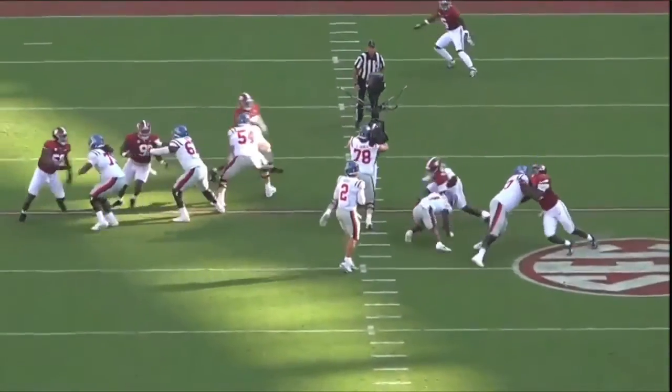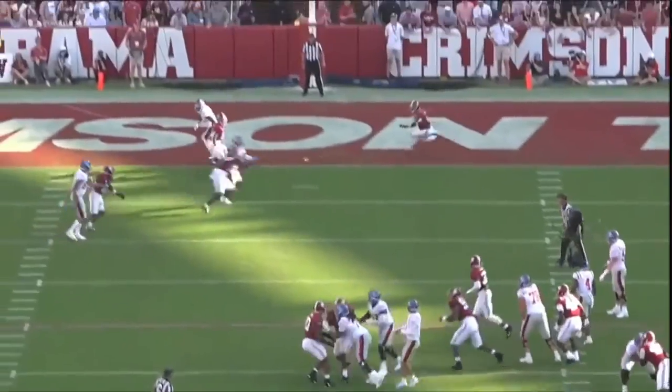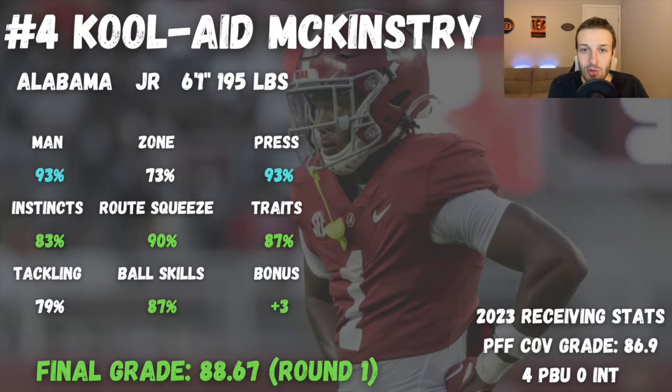I just think he is a little bit reliant on that press man technique. I don't think he's particularly natural in zone coverage. He can do it, and when he played it, I don't think he looked bad by any means. But I do think that there is a reliance on that press man coverage. If he goes to the right scheme, I definitely think that he could be the best corner from this class. All 4 of these top guys are very, very close in my mind.